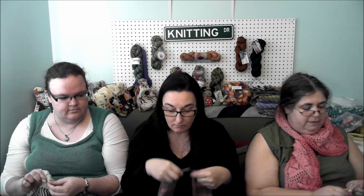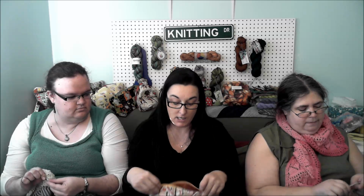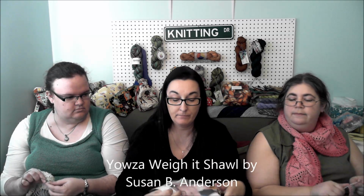These are my heavy metals? Yes. It's the big ones that are normal. What else do I have on the needles? I have my Yowza Weigh It shawl by Susan B. Anderson, and I think she's on like her third pattern now.